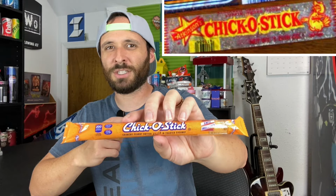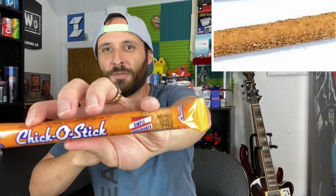Now, if you look back at old wrappers of Chico Sticks, you will see that there is a chicken on there. From what I read, it's still a rumor. It's not solid fact, but it's been said quite a bit online that it was named Chico Stick because the candy itself looks like fried chicken.